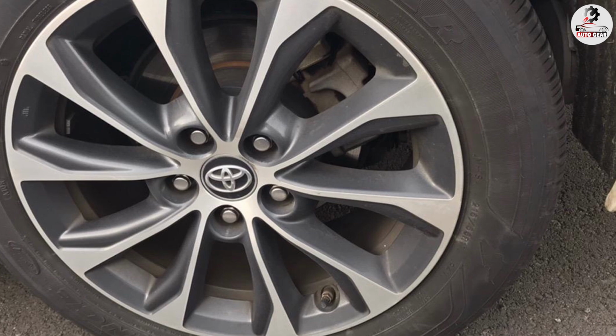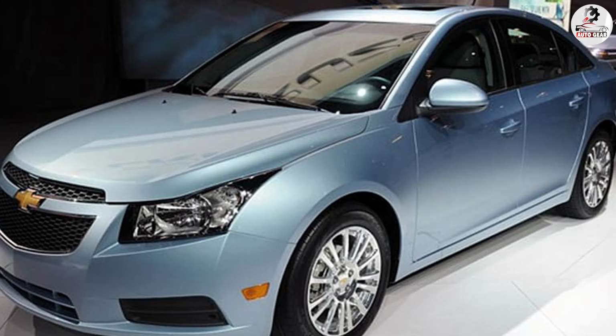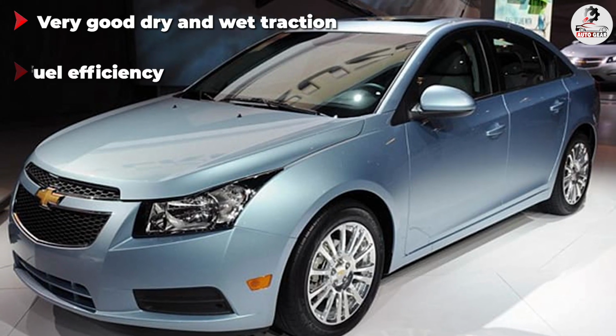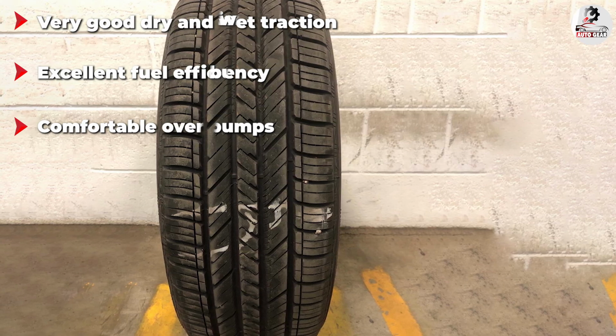The Fuel Max has other features that are very welcome, thanks to the inboard and outboard dry tread zones. The tire handles surprisingly well, even at higher speeds. The wet tread zone, on the other hand, improves wet traction, handling, and braking.